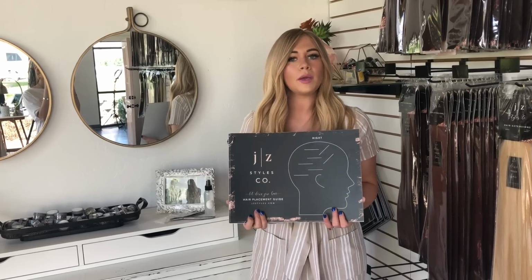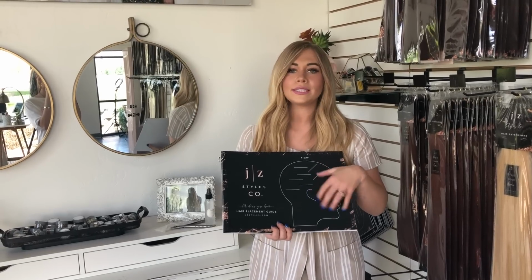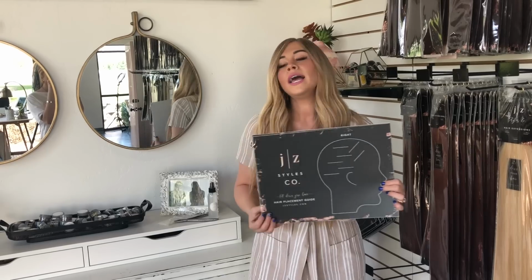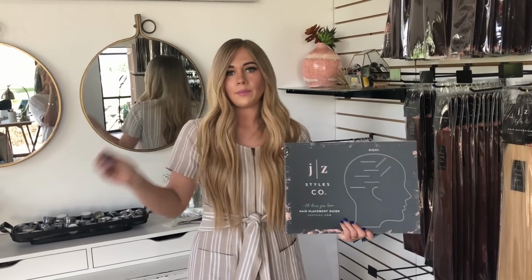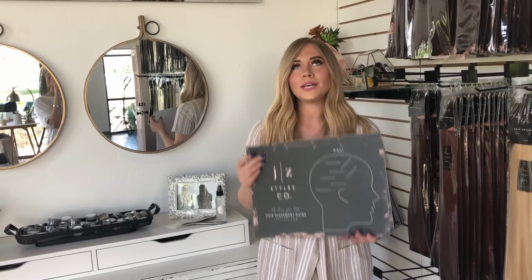I've seen a few placement boards, but I've never seen one with the head shape, and I feel like ours is a little more unique because it's like a dinner placemat material. So you can actually stick it on and it will stay, and it's just a really handy tool. And what we usually end up doing is putting the tape in a little ball, sticking it here, so you're not sticking tape all over your tray, and then you just take that ball and throw it away. So the placement guide has been an amazing product to have in my line, and I'm so excited about it.